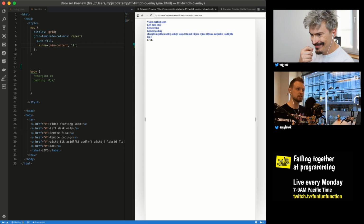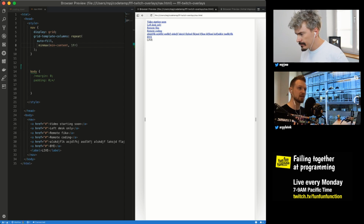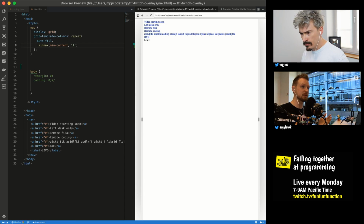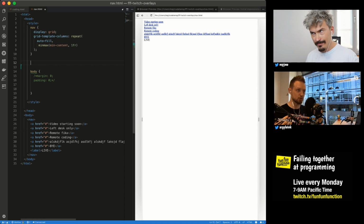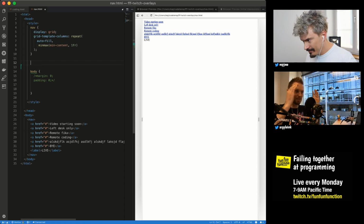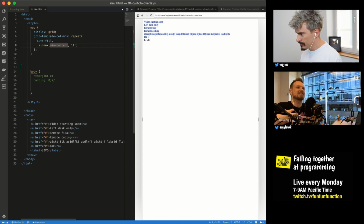Because minmax lets you say, as the parent container, never let this cell, or any of these cells in this case, be larger than the max and never let it be smaller than the minimum. Here the minimum is min-content, so never shrink beyond it. So this is what's cool about minmax. If you're saying minmax, parentheses, min-content, you're saying never shrink smaller than myself, ever.